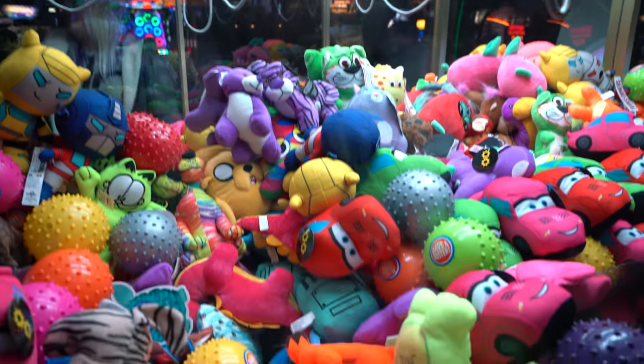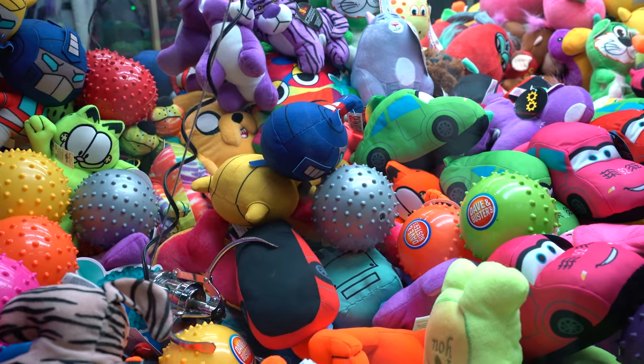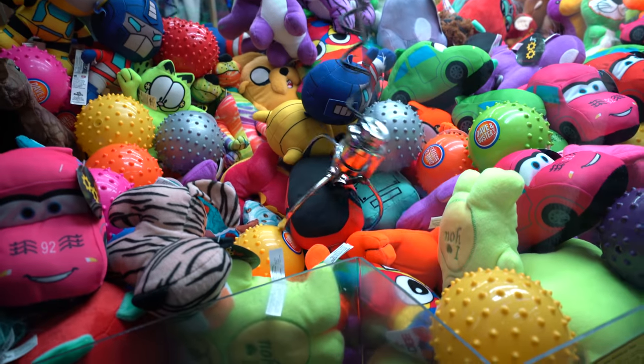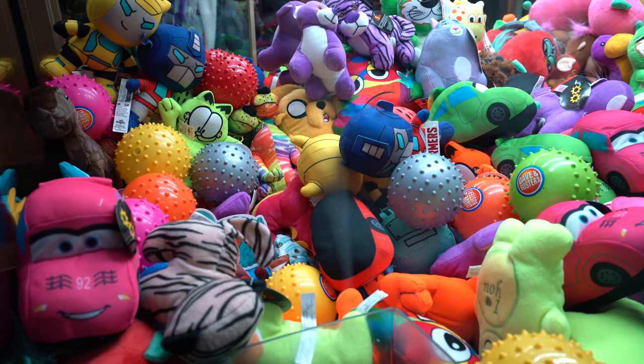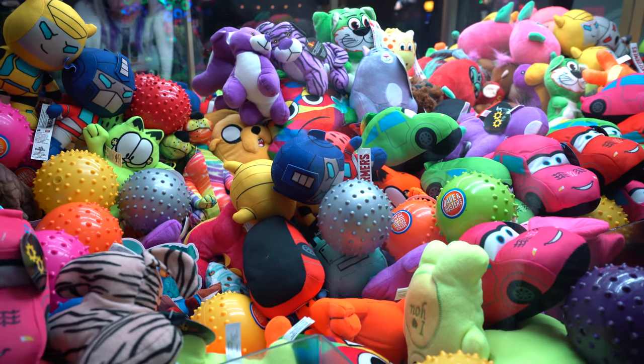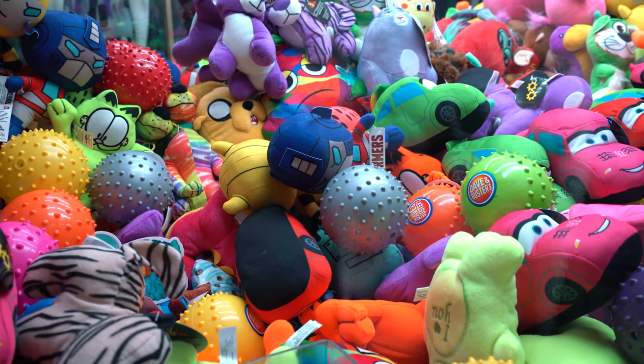I'm going for the red car. Not like we don't have enough cars in the garage as is. Let's go. Oh, no. Oh, no, I stabbed him again. Not enough vulnerability. I'm going to go for Optimus, because he's kind of on top now. He's starting to roll. He's starting to roll.